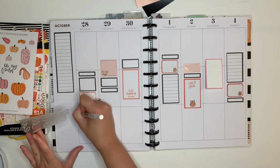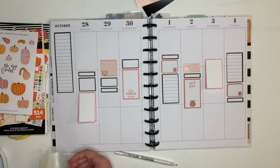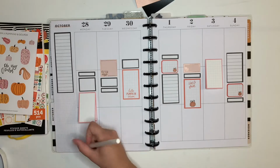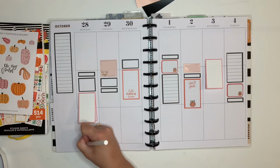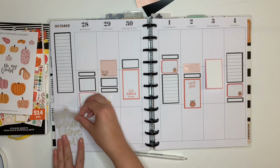So I'm whiting out the line using a white gel pen, and I'm not going to white out this grid pattern because I know it's going to be even more obvious. So I'm placing the edge of it where I want it to be.